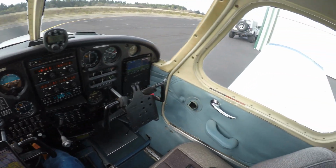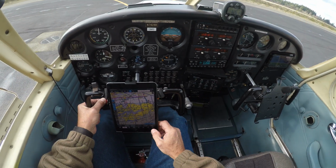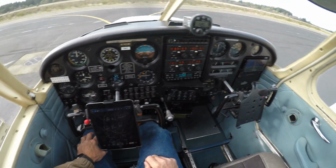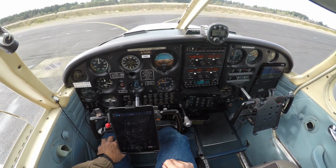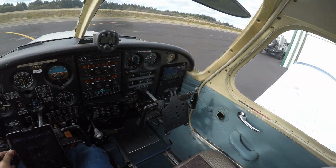Tacoma ground, Cherokee 7428 Romeo, south condos, VFR departure to the northeast, taxi, Yankee. Cherokee 7428 Romeo, Tacoma ground, runway 35, taxi via Bravo 4, then Alpha. Runway 35 via Bravo 4, Alpha, 28 Romeo.